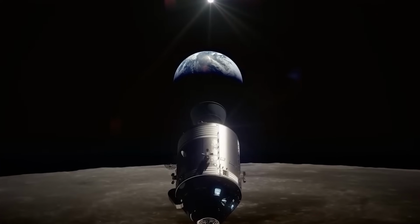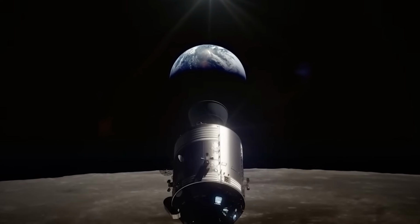The astronauts chose to take turns reading from the book of Genesis while their craft made 10 orbits around the moon. As Lovell later said, "The first 10 verses of Genesis is the foundation of many of the world's religions, not just the Christian religion."